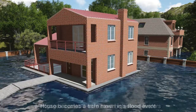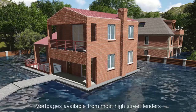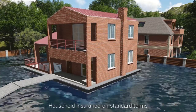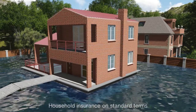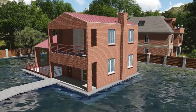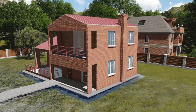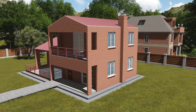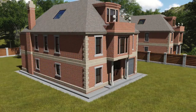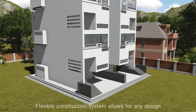The buildings can be mortgaged on standard terms by most high street lenders, and despite being in the floodplain, also qualify for household insurance on standard terms. As the water recedes, the house returns slowly and safely to its original position. The flexible construction system allows near-limitless design permutations.